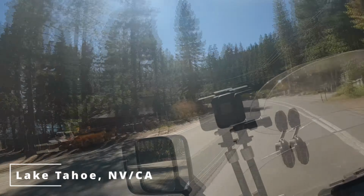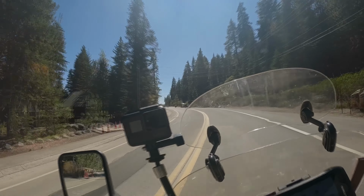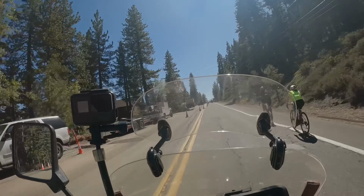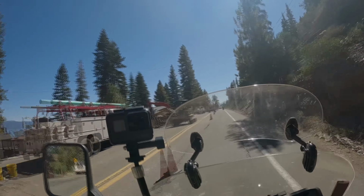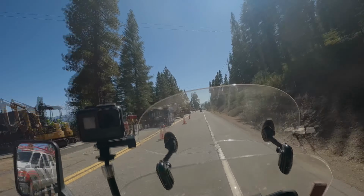Get a glimpse every now and again, but this part of the lake is completely surrounded by these massive million-dollar homes. Beautiful place to have a house, but really not seeing too much of the lake yet. We'll have to find some viewpoints or something so we can get a glimpse.